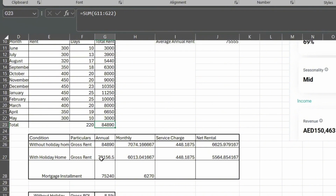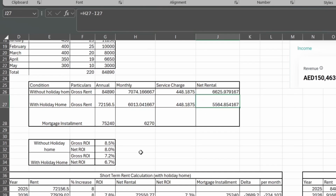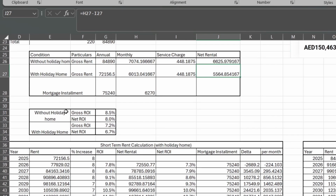And if we take it with a holiday home, then 15% is cut from your rent, and then managing everything else, putting it on rent, putting it out of rent, managing the apartment, the cleaning, every single thing is managed by them. So there's less headache to worry about. And the rent you'll be taking home would be 5,564 AED. So the gross ROI and the net ROI are given here.